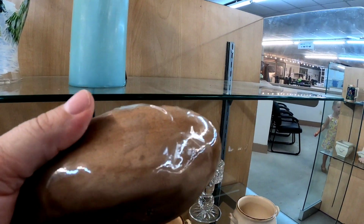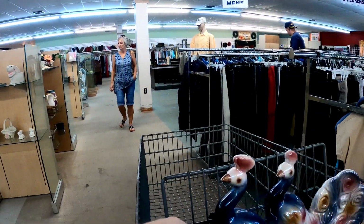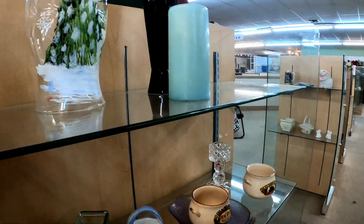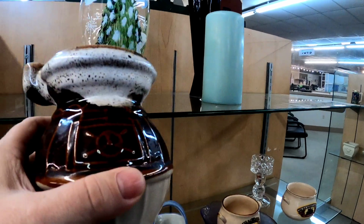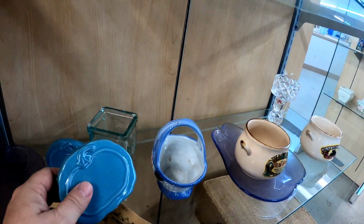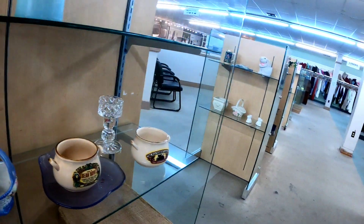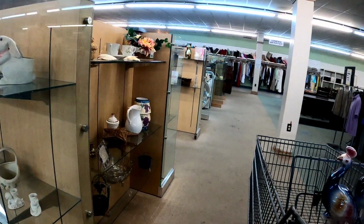I did pick this ceramic bowl up. I actually ended up breaking it later. I talked about it on my live show. I shattered it on the floor. And yeah, these were $1 each, but they had price tags of $2.99, so I decided to leave those there as well.